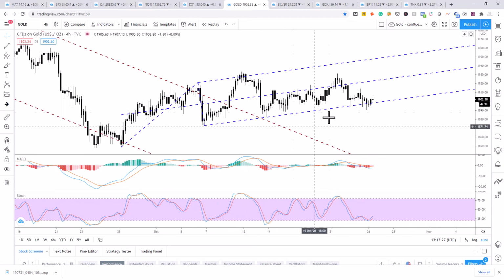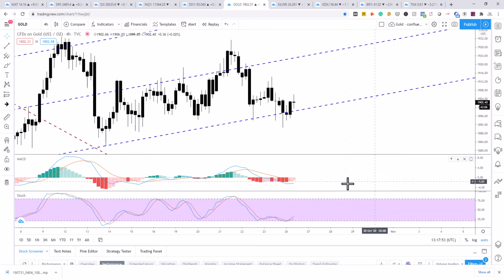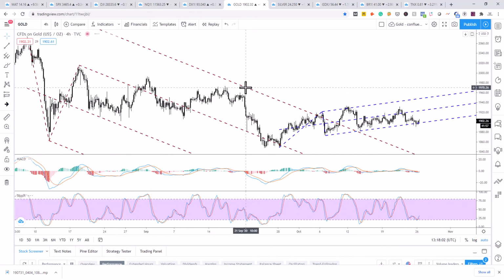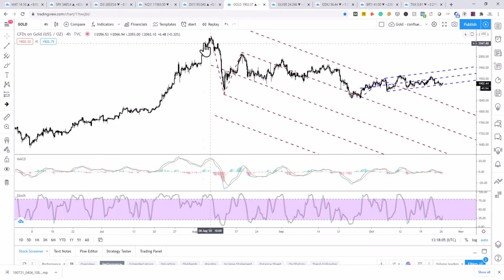Gold's been bumping sideways with an upward bias inside this shift pitchfork. Overnight, we got another test of 1900, and of course we're down here at the bottom, the lower median line of this shift pitchfork. Energy is low, MACD in bear mode, hinting at a possible new buy signal.